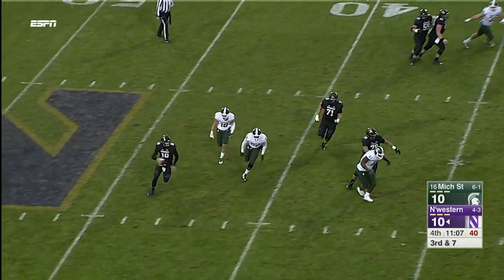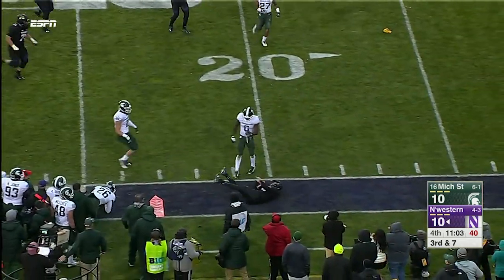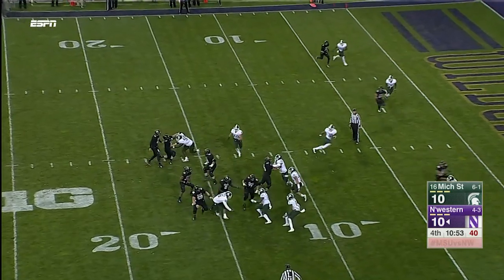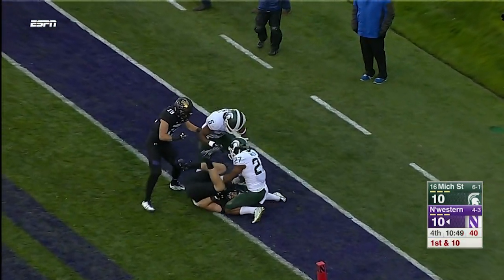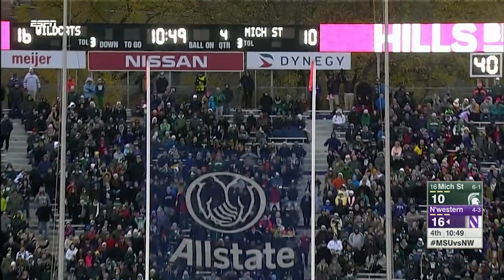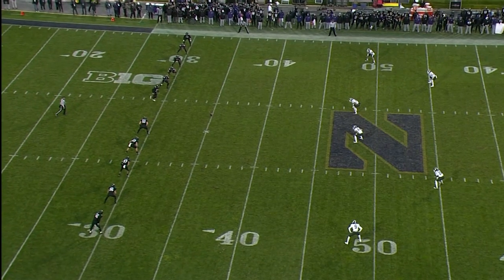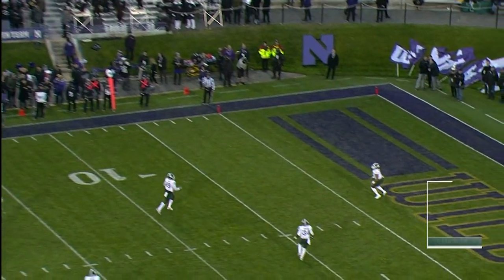Thorson under pressure, rolling to his right. Thorson slowed from behind, picking up a big first down. Thorson's gonna throw, end zone! Touchdown! And Skoranek, we were on him pretty tough for some early drops. This time here too. But it's Pat Fitzgerald, Mick McCall, the offensive coordinator for Northwestern.